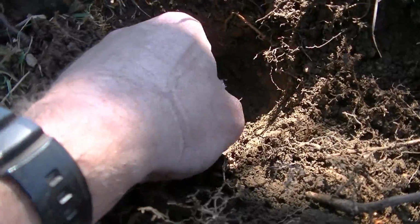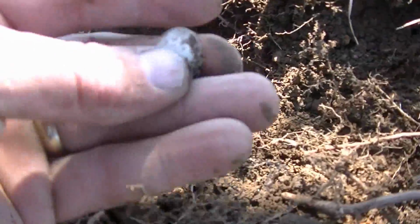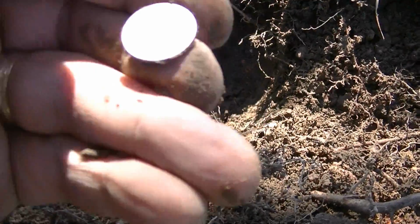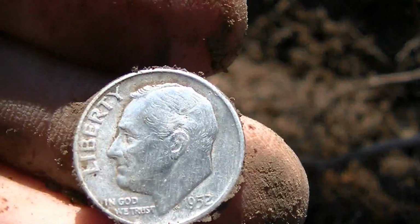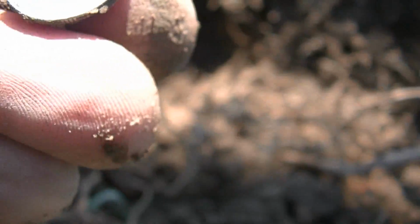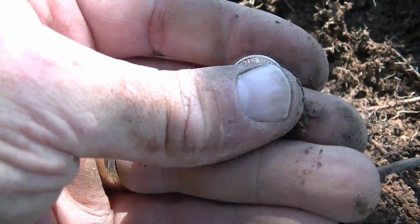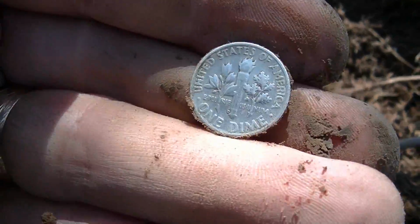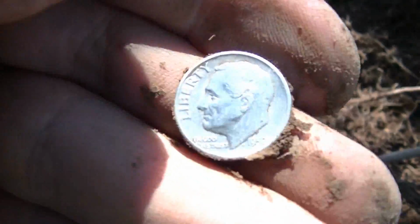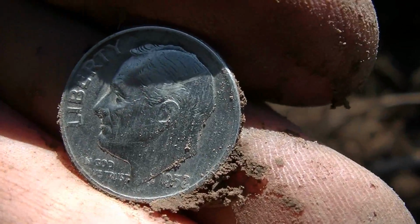Oh, it's a Roosevelt. I can tell now. Huh. A Roosevelt. What year we got on her? Definitely silver. 1952 is what it looks like. Now there was a nickel signal in here too, so I'm going to keep going and digging back in here, but that silver was a long time coming for me. Woohoo!